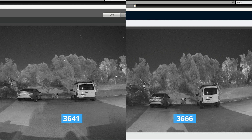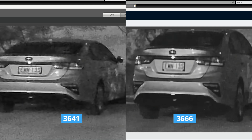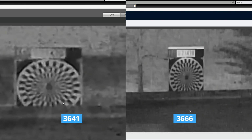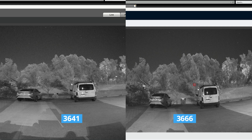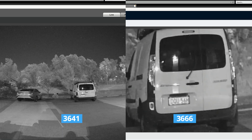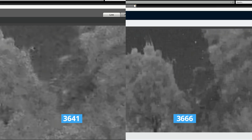Now we'll zoom into the car on the left, and you can see here, in this particular case, the 3641 seems to have picked up the lettering a lot better than the 3666. We'll just zoom in the middle. Can't make anything, but in this particular case, the 3666 picked up some lettering or making out of lettering at that distance. Then we zoom in on the right here. You can make out the letters and numbers of the vehicle number plate at that particular point. And finally, we'll just zoom into the tree background. And once again, can't really make anything, just purely for identifying.